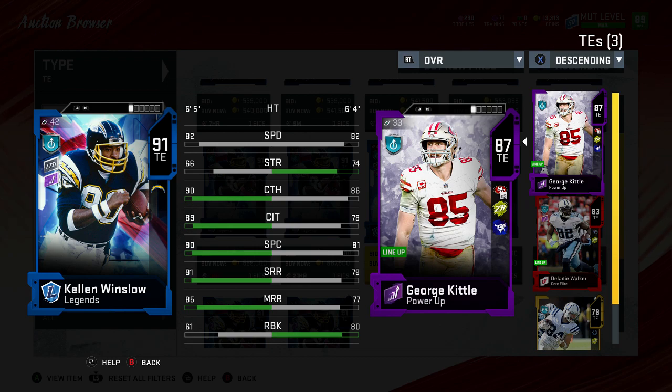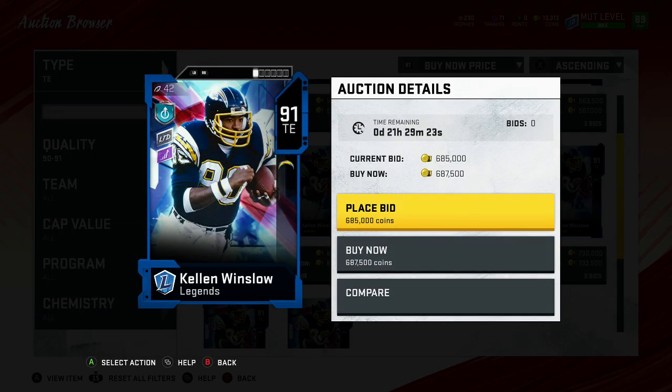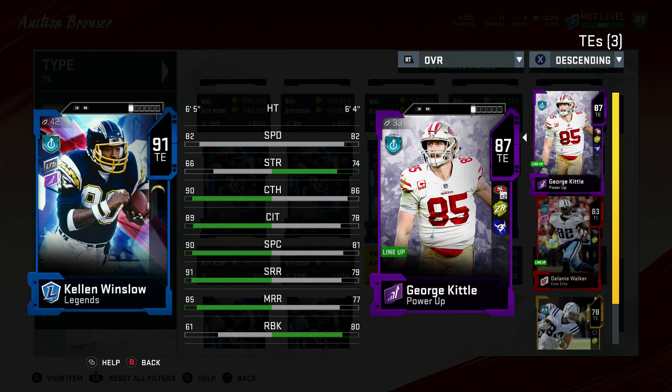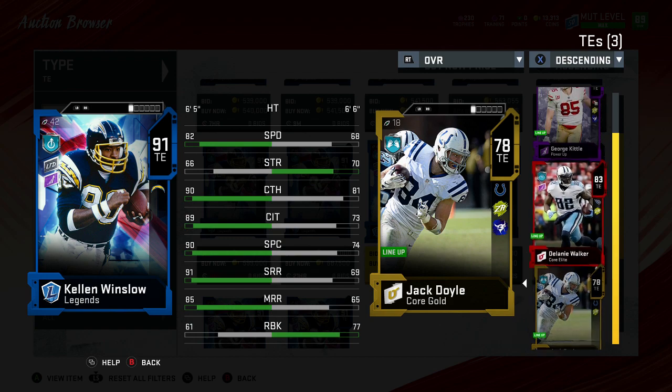They don't show the deep. 61. I'm all types of confused, right? 61 run block for Winslow, so he's not as good as Delanie Walker with the run block. I'm just messing all up, right? I'm dropping my controller. He's not as good as Kittle with the run block. I have Doyle here, who's very cheap, good run blocking, 77.